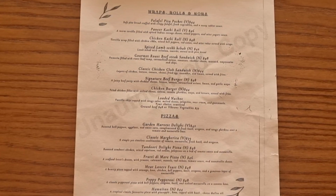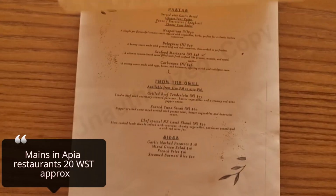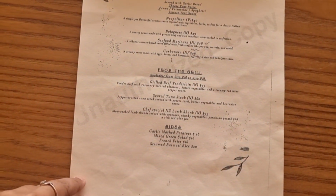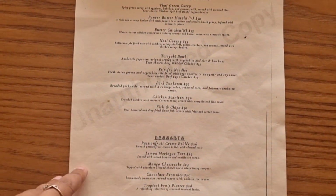During our 5-day stay, we ended up trying almost everything on the menu. The food is more on the expensive side, with mains ranging from 50 to 60 tala. Portion sizes were not huge but enough to fill you up. You can pause the video here to take a closer look at the menu.